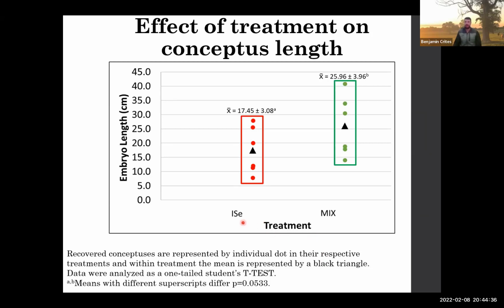So in this figure, we have our two groups of animals, our two treatments: the animals supplemented with ISE here in red, and those in mixed in green. On our y-axis, we have our embryo length measured in centimeters. An individual dot represents an individual heifer or an individual embryo that was recovered and measured, where the black triangle would be the mean, or the average, for each of the two treatments.